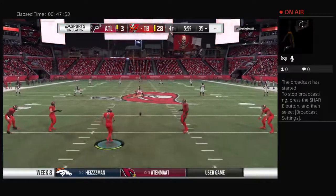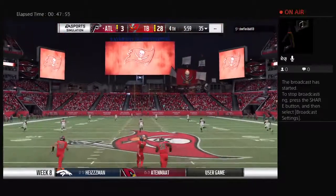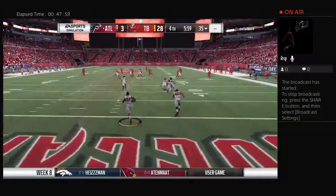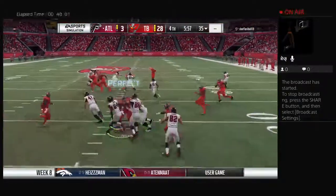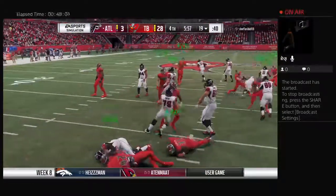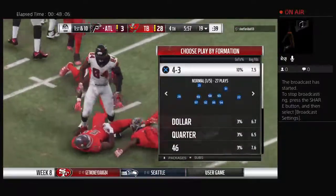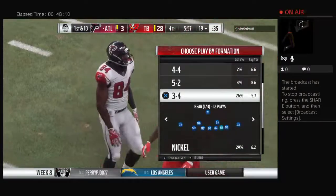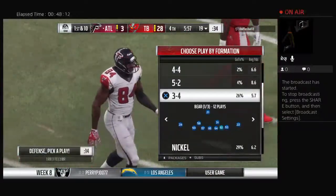Here's Walsh now to kick this one off. This will be taken to the back of the end zone, and he'll take it back to about the 19-yard line. Here comes the Falcon offense now as they get set to take over here. And last time they got 3 points, but it was a chip shot field goal.